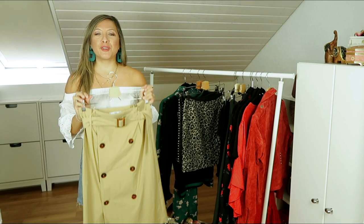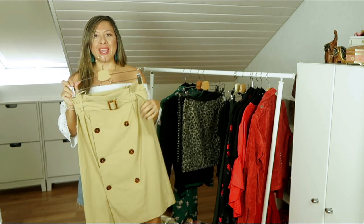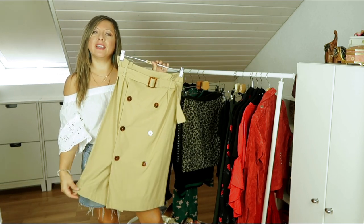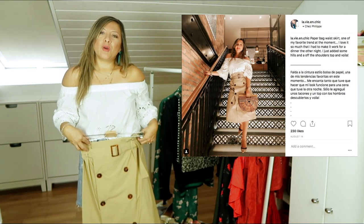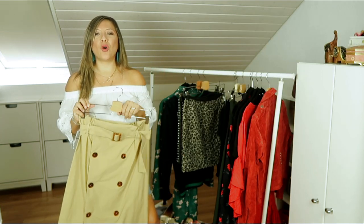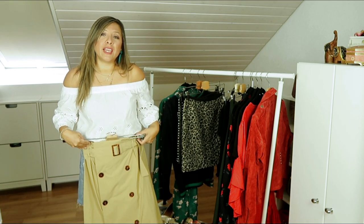And one of my favorite finds is this paperbag skirt, which I really, really love. It's from Mango, and let's say it's the same fabric as the trench coat, but on a skirt. I wore it the other day with this top. Actually, I just had my heels on and I was ready to go. We went to a restaurant with my husband and some friends, and I really enjoyed wearing this outfit.